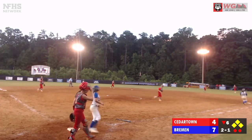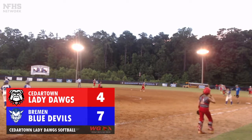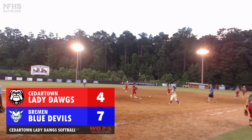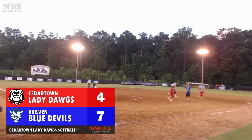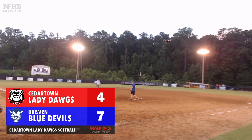And Cochran will come in and make the grab, and that will be out number 3. We will go to the top of the 7th inning. Your Lady Dogs trail 7-4. You're listening to Cedartown High School softball right here on AM 1340 WGAA, the Big AA.